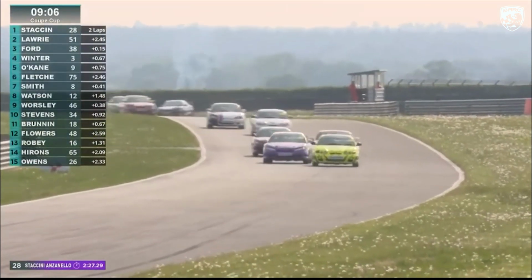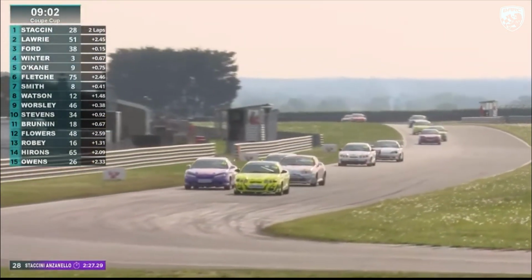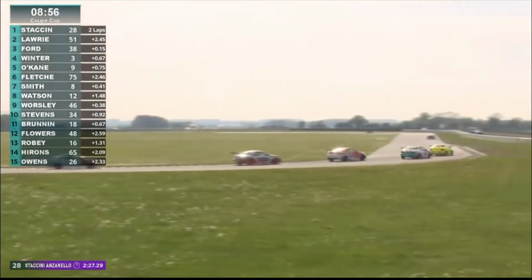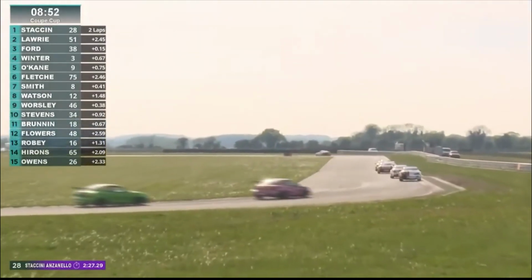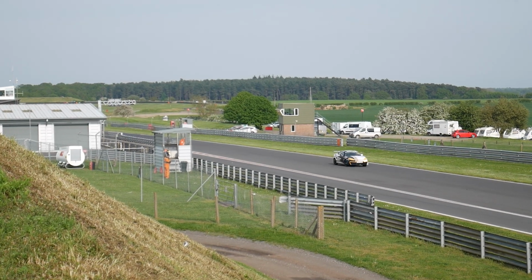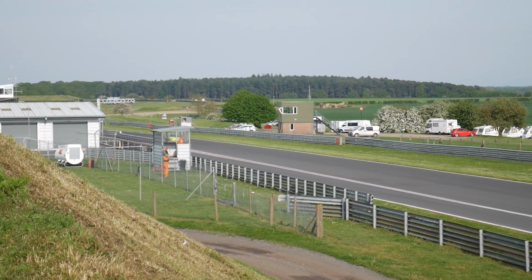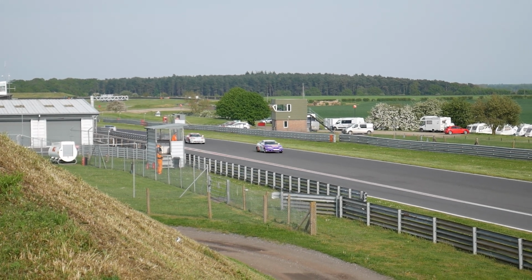Here comes Eddie O'Kane. Fletcher and Smith are closing up as well. Matt Watson heads the next group ahead of Mark Worsley and Tim Stevens. Winter closing up on Paul Lorry as well, but Luca Stacchini is heading off into the sunset. Clock this time, so he's going a little bit quicker. Third is still up for grabs because John Winter number 3 slowed in a little bit on Lorry.